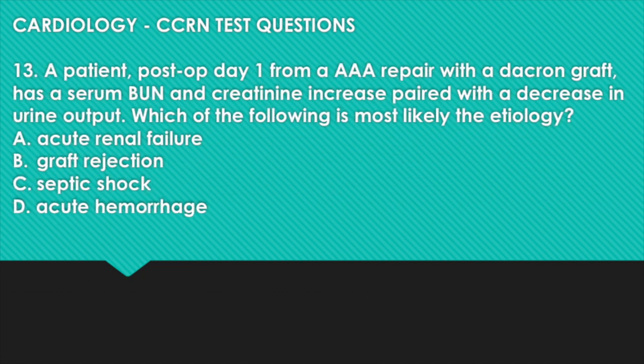Question 13. A patient post-op day 1 from a AAA repair with a Dacron graft has a serum BUN and creatinine increase paired with a decrease in urine output. Which of the following is most likely the etiology? A. Acute renal failure, B. graft rejection, C. septic shock, or D. an acute hemorrhage?